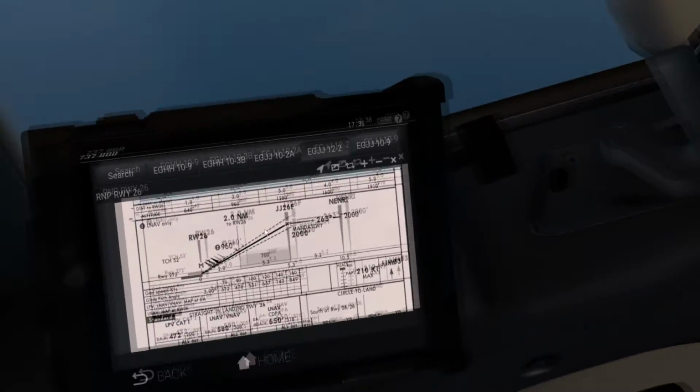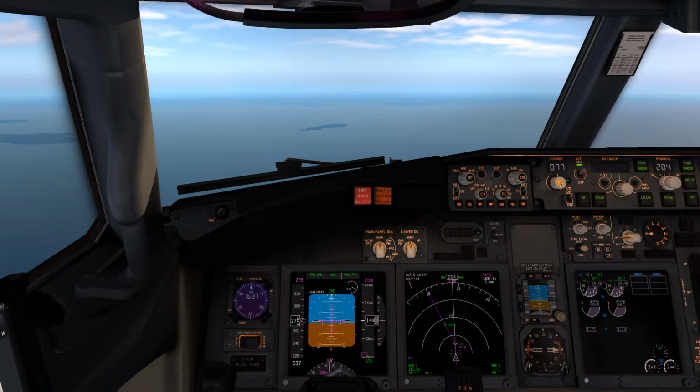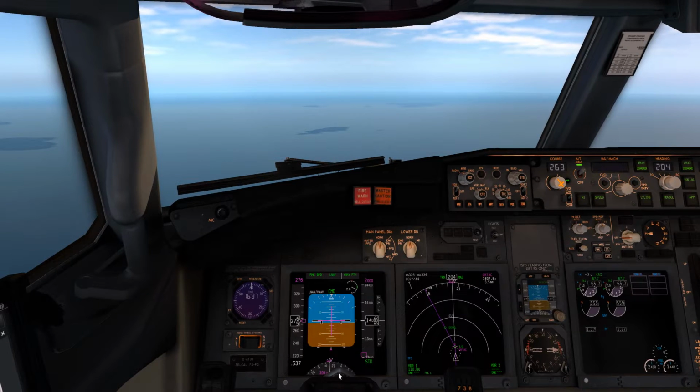Coming down on the 263 by the looks of it. Yep, so we've got the 263 in, which we'll put in right now, which is set. Now put the 263 on the other side, which is also set. So we're practically all ready to come down into Jersey. We've got all those in there as well.